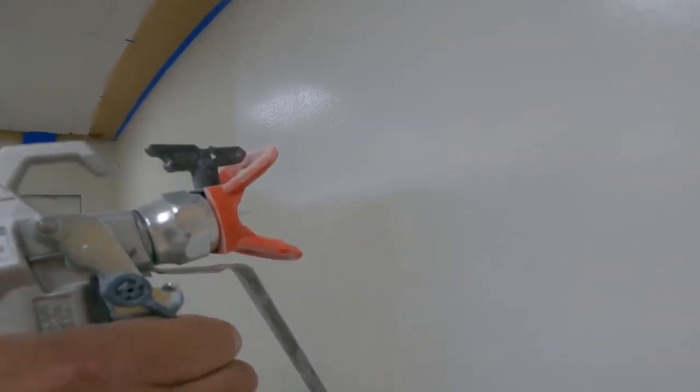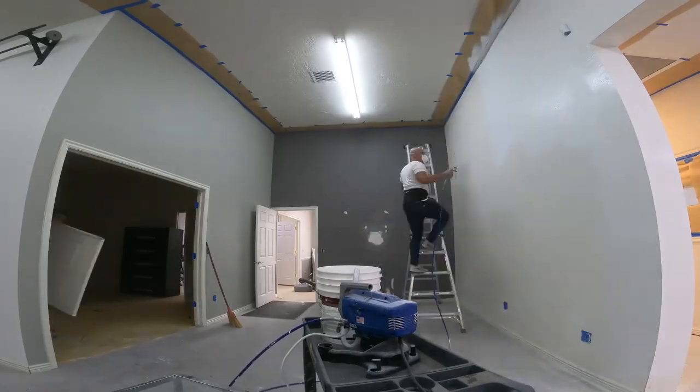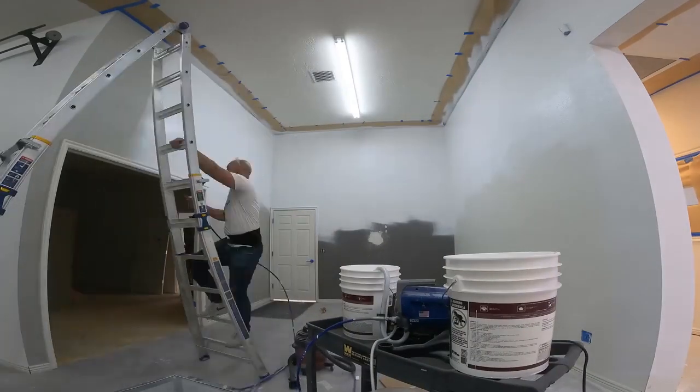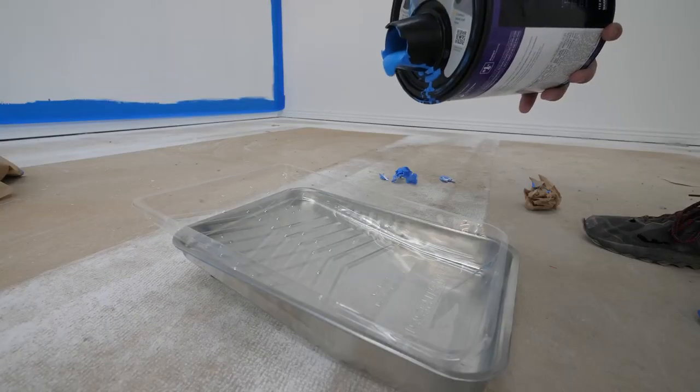The sprayer I'm using is an airless sprayer, which, as the name implies, does not use any air. Instead, it compresses the paint and atomizes it out of the little nozzle. It's good for throwing a lot of thick paint really fast, which is what we're going for here. One good, nice, thick coat.